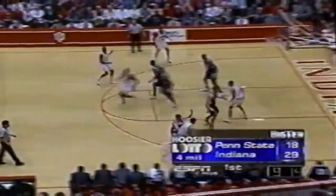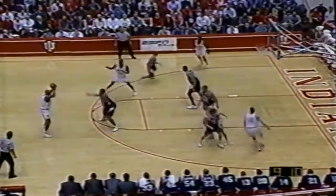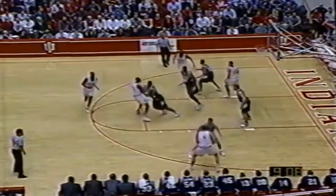Here's the action inside. You can see Crispin not as big, but Crispin very, very feisty. You can see Coach in the background. Great little fake right there, but the coach was trying to get a foul right there. But as long as Crispin's in the game, they're going to go at him. He's not quite as big, and inside they're going to try to take advantage of his height. Recker pops out.